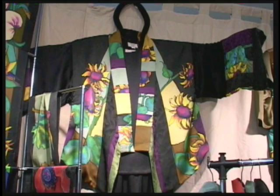I've been doing this for 18 years now with the silk, first as scarves and now clothing, scarves, banners.